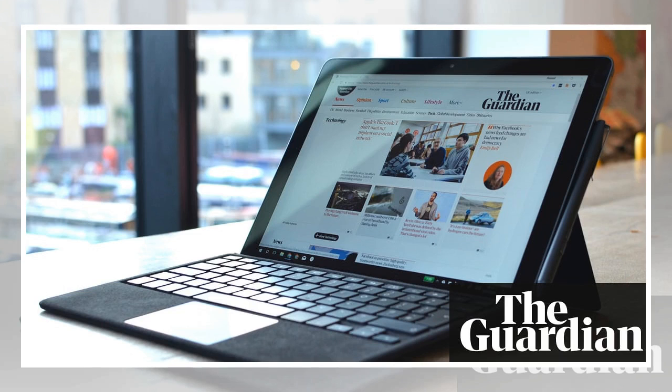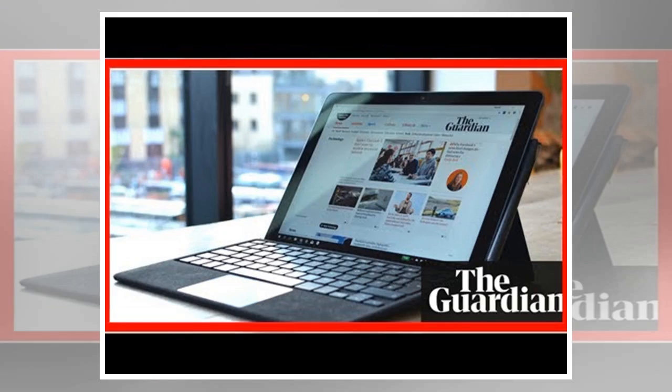The speakers in the top are loud but can be a bit shrill. The power button doubles as a fingerprint scanner, which is great when it works, but sometimes it locks up, which appears to be a driver issue. The V has markedly improved with software updates since I have been testing it.